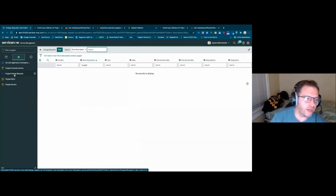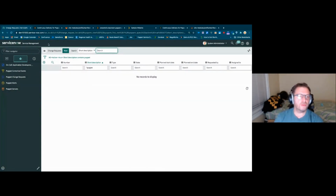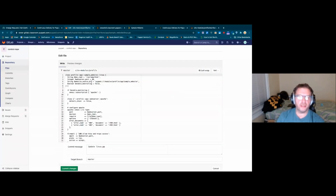So I'm going to get myself ready here. You'll notice in the change requests area, see if I can make this slightly bigger. I've got an empty queue, so no change requests currently. And let's take a look at the kind of change that we can propose. So in this case, I'm going to make a change to my Linux server configuration for that sample website. So remember, that was the profile that I associated with this, the role for that. And it's currently hard-coded to port 80 as a default. Let's say we need to change that to port 8080 as an example.